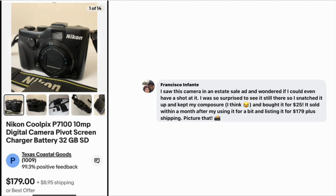Francisco Infante. I saw this camera in an estate sale and wondered if I could even have a shot at it. I was so surprised to see it still there, so I snatched it up and kept my composure, I think, and bought it for $25. It sold within a month after my using it for a bit and listing for $179 plus shipping. Picture that! Ha ha ha. Good one, Francisco. Nikon Coolpix digital camera sold for $179.